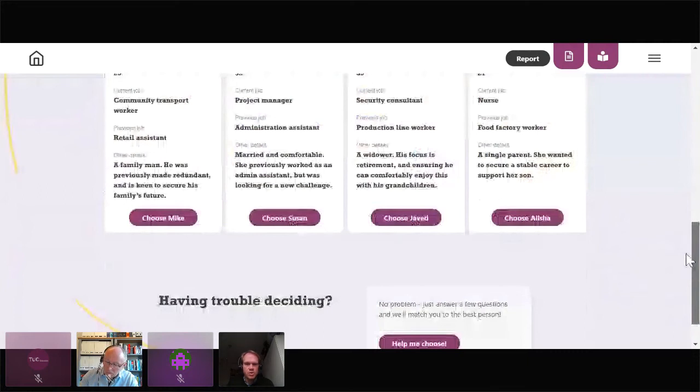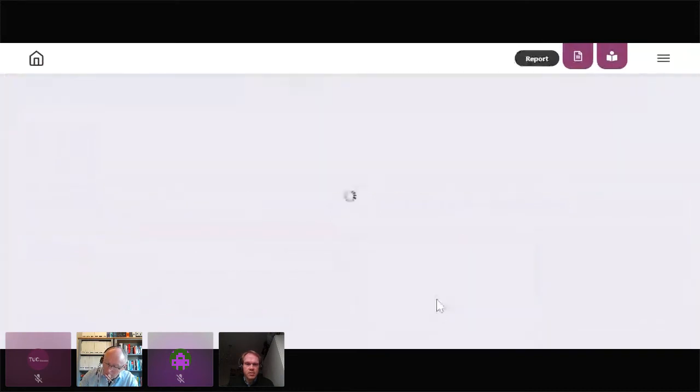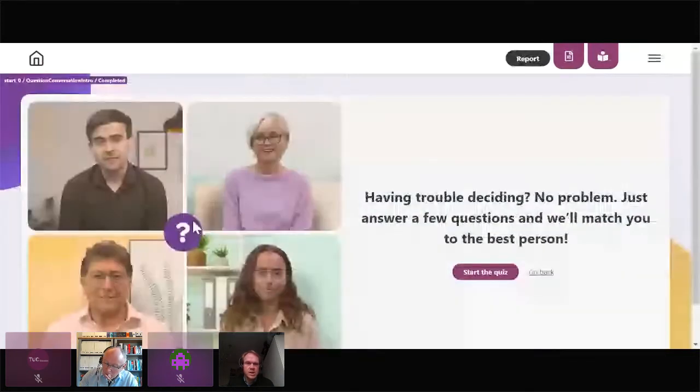So we do have these 4 profiles, and also if they are not sure who they want to choose, or not sure who the best person is, they can select Help Me Choose, and they're taken to a very quick quiz that asks them questions, and it generates the best mentor, our recommended mentor, based on their circumstances. They don't have to choose that mentor, but if they're having trouble deciding, they can use that.